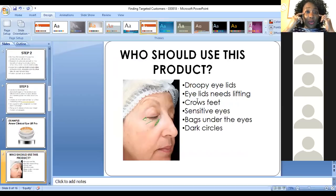Someone who has crow's feet. Crow's feet are those little lines that appear right here on the side of your eyes. When you squint like this, you'll see the crow's feet right in there. And then some people may say, I'm sensitive, I can't use Avon products. This is one product that you can use, people who have sensitive skin. I did a lot of research on this product today, and I was amazed at the number of people giving this product great reviews, saying that they have extremely sensitive skin and they've been able to use this product because it has not irritated their skin or anything.